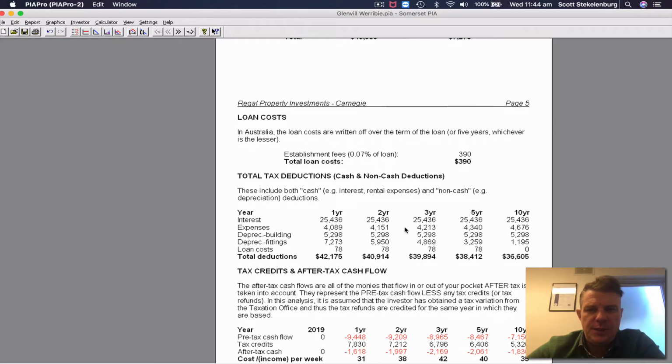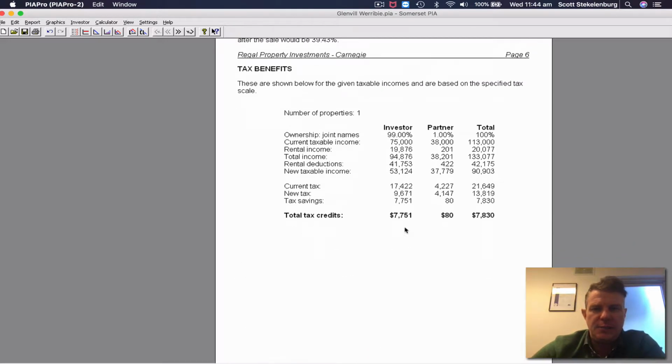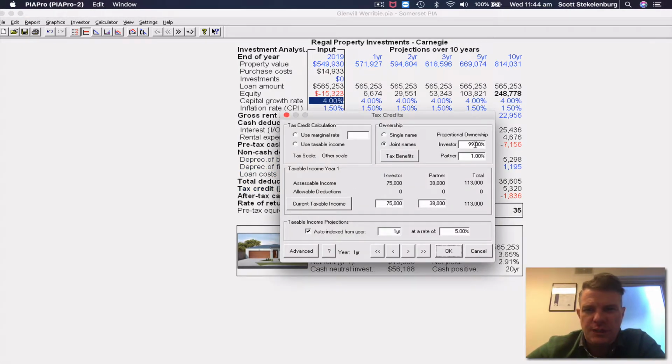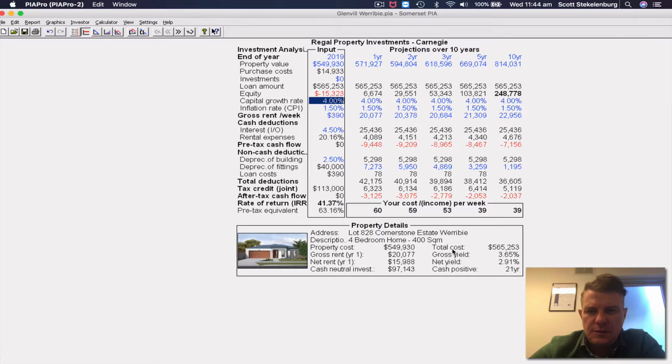And then we come down to some interesting things here, which is the tax benefits. So we've done 99% in 1 in this particular example. So that's the tax benefits there. If we actually change that, which I didn't know it was 99 and 1, but if we change, there we go, it is 50-50. Okay, makes it a little bit worse.